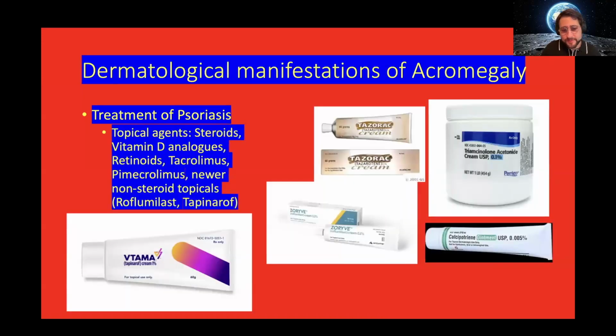Topically, steroids traditionally were the mainstay of treatment, but we're in a renaissance now of non-steroid topicals that are very safe. Vitamin D analogs like calcipotriene are available. Tacrolimus, pimecrolimus. The newest stuff, the new kids on the block, is Zoryve or roflumilast, or Vtama or tapinarof. Don't ask me how they come up with these names, but they are effective, and most of these are very safe medications.